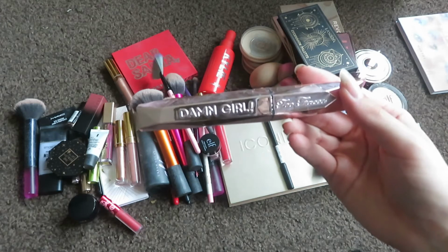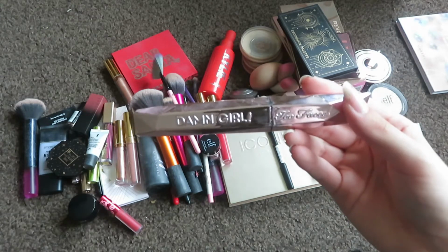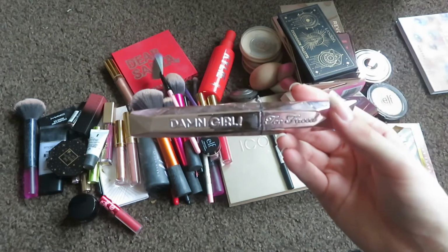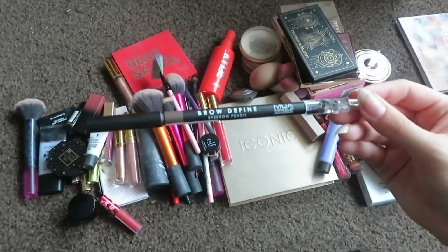Next is this Too Faced Damn Girl mascara. This was my go-to mascara for so long, but again has expired, I'm pretty sure, as I got it in November of 2019 at Glamour Beauty Festival, and I think I used it all up anyway, so that will also be going.